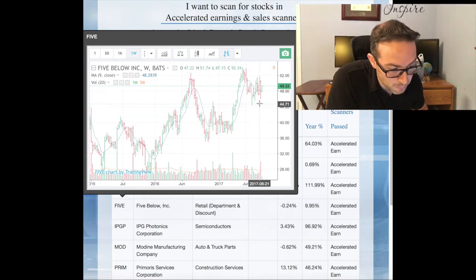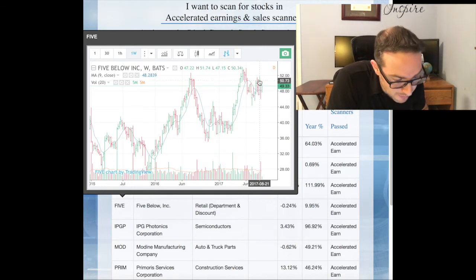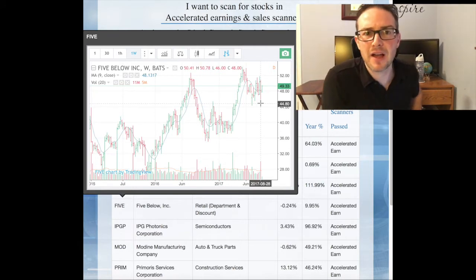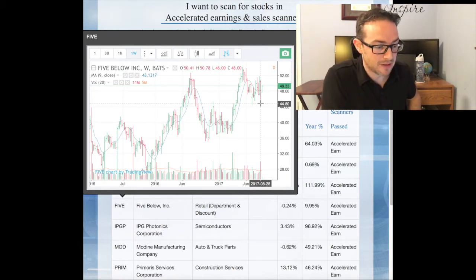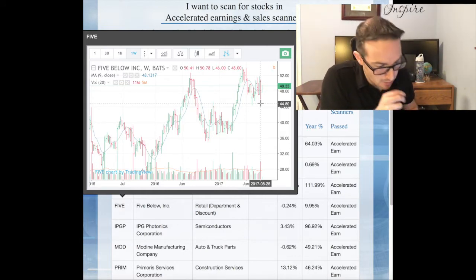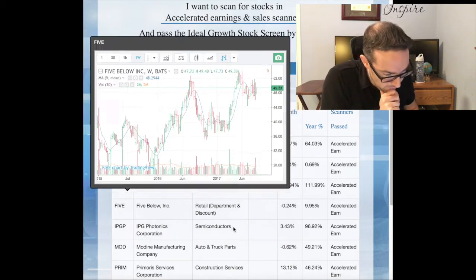If it breaks above that level right here, then I would probably look to set my stop somewhere around the $46 level, right below this weekly low. So maybe 45.90. I like to keep my stop relatively tight when I'm looking at that kind of a trade. But let's move on.